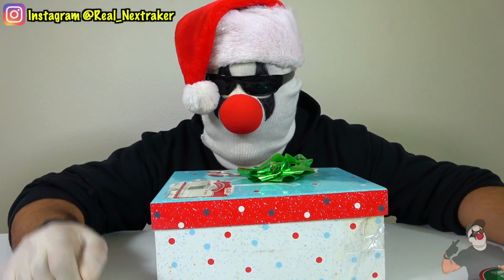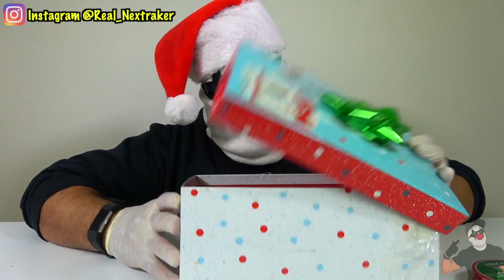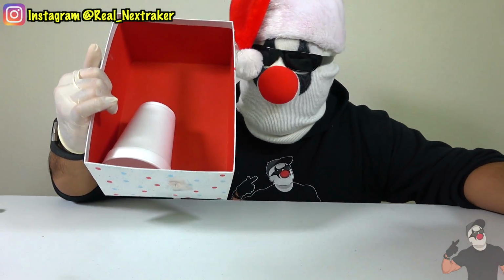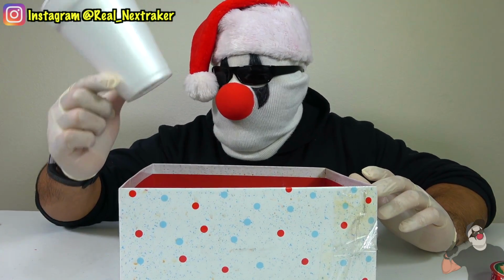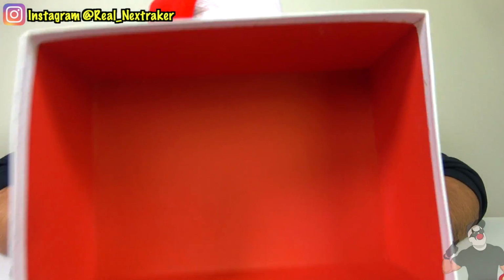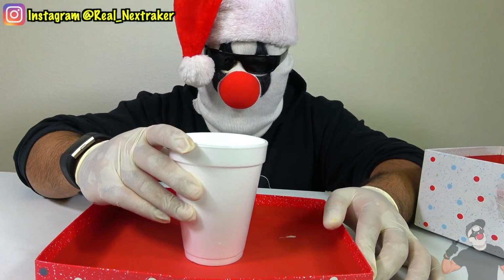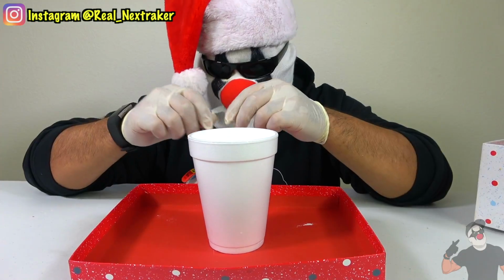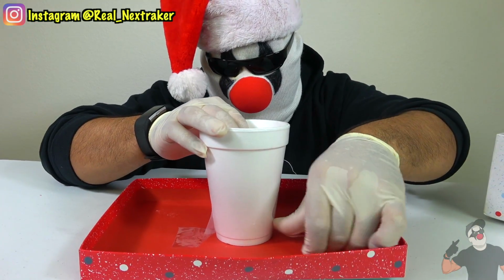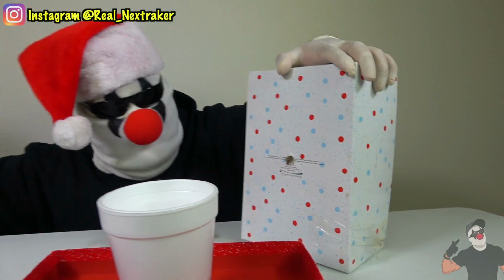Now let's make an even bigger mess, and to achieve that you will need a gift box like this one right here. This one consists of the lid and the actual box, and if you notice inside it's empty with the exception of the styrofoam cup. Here's how you set this up. Take the box lid and lay it upside down. On top we are gonna position the cup right in the center and tape it in place. Now we are gonna pierce a hole on the bottom of the box. This will help create the mess you're about to see.